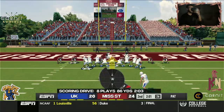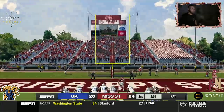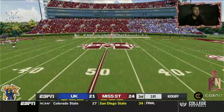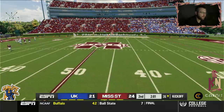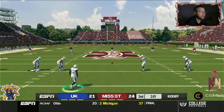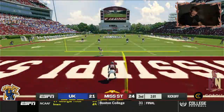Here's the extra point to get within a field goal. And he tacks on the extra point. Campbell has the ball set, and he looks ready to kick this one deep. And he got all of this one.